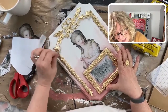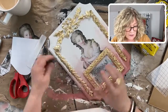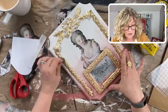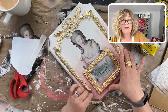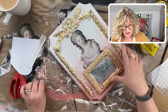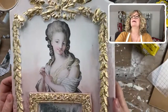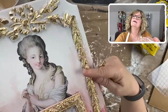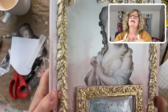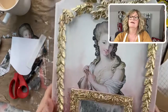And you can really, really knock down the gold leaf. And you don't have to do this if you don't want to. If you like that beautiful brightness, you go with it, make it just the way you want. But you see what's happening here, right? I hope you could see it. There's the shiny gold, and here's the more toned down gold leaf.